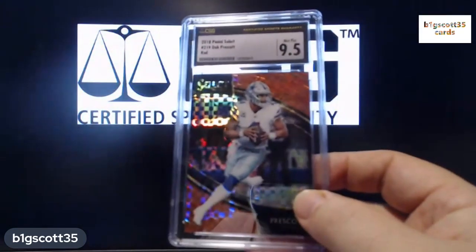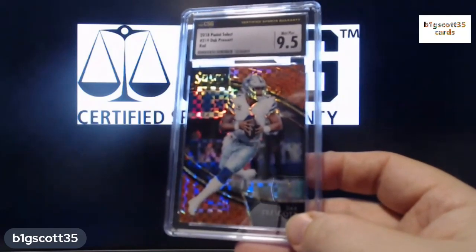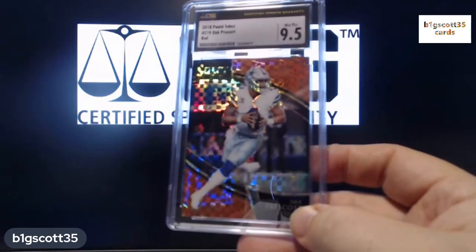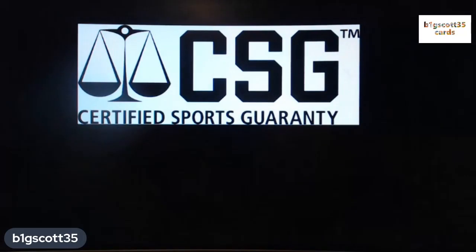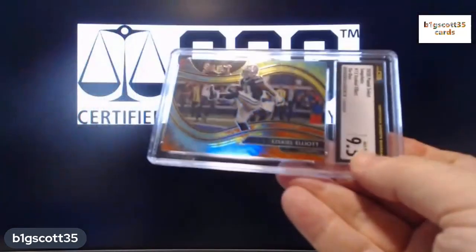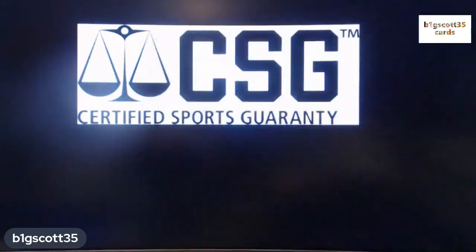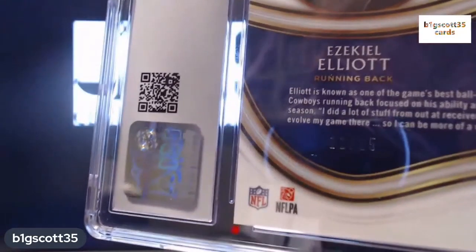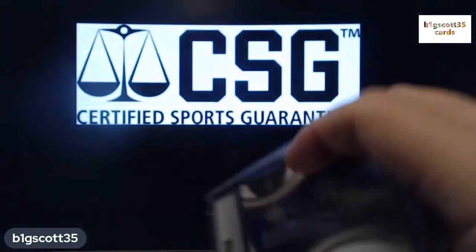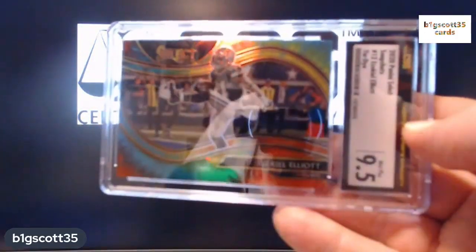Let's see, red, white. Well, this is just called red. Panini Select Dak Prescott, 9.5. And with CSG, 9.5 and a 10, you're splitting hairs. So 9.5, very good. This one here, I really like this card. This is called Tie-Dye, 9.5, 2020. It's numbered out of 25, if I can get that to be seen on here. I know it's tough with this plastic. 11 of 25. Just a beautiful card. Congratulations on that one, Ryan.